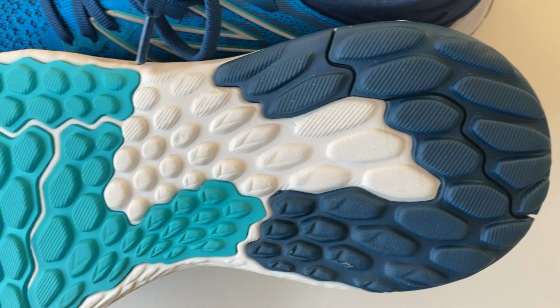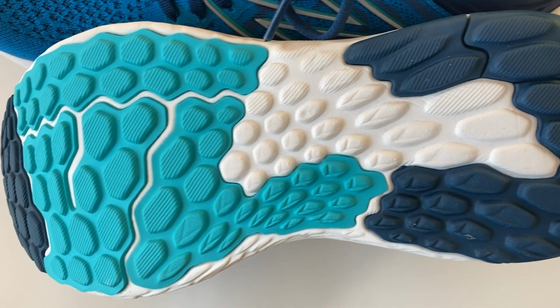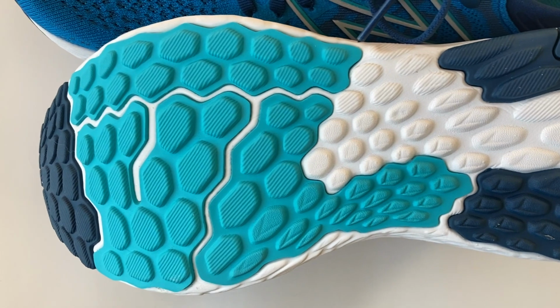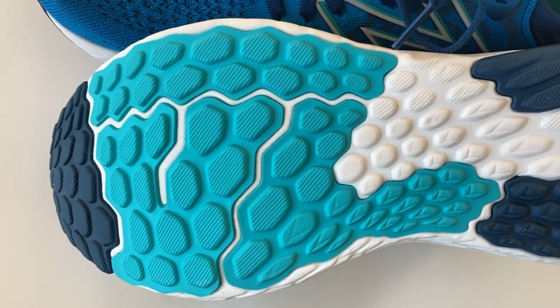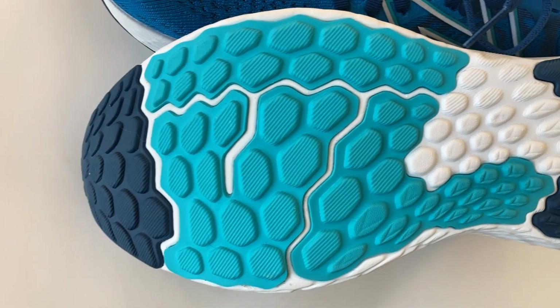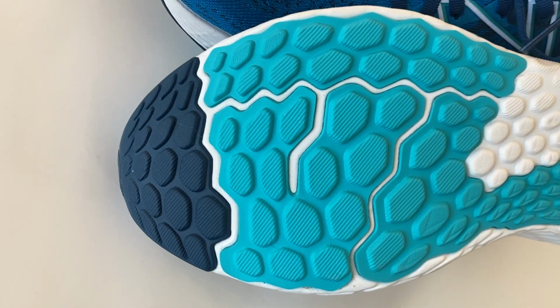So let's flip over the 1080 V11s and take a close look at their outsole material. And here again, they're using blown rubber. But in this case, this adds to both the cushion as well as the responsiveness that you get when you run in these shoes. They also have some flex grooves up in the forefoot. That's just to make it feel a little more natural as you roll through your gait cycle.